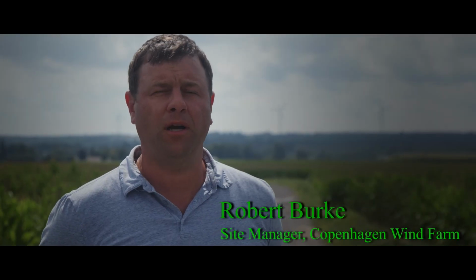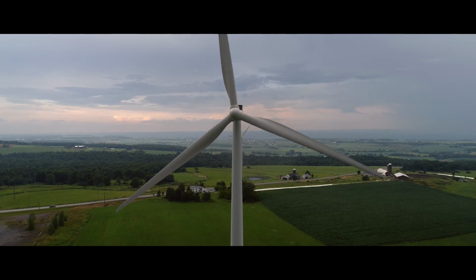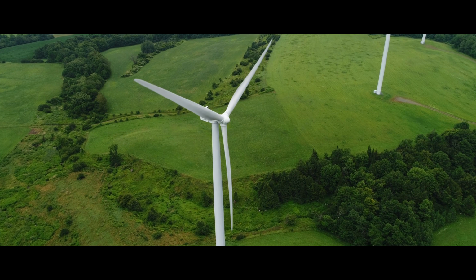My name is Bob Burke and I am the site manager for the Copenhagen Wind Farm. It produces enough energy for approximately 35,000 homes on an annual basis. There's transmission lines above and below ground, there's substations, and then of course the turbines themselves. So with 40 turbines and 80 megawatts, we have a full-time staff. The power from these turbines is collected underground and is transmitted to a substation. From there, it's transmitted across a 9-mile transmission line from where it connects into the grid.